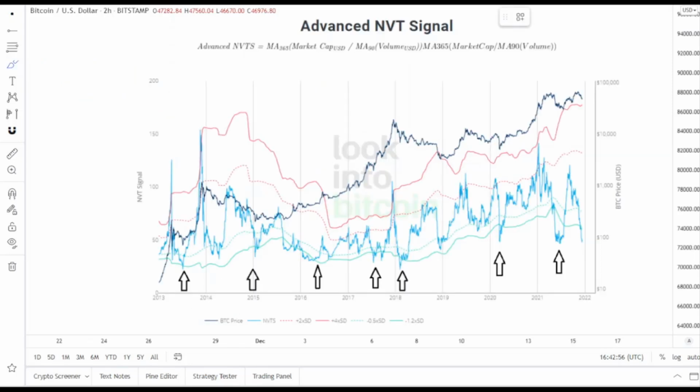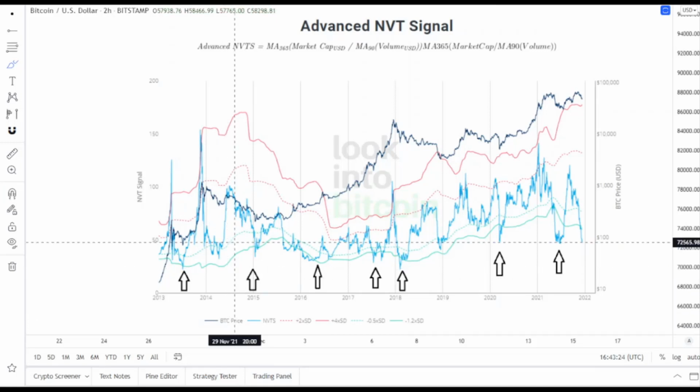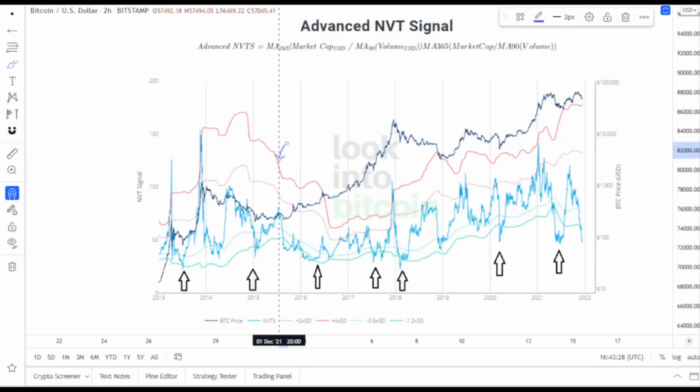I would like to draw your attention to this chart which I shared via Twitter. In this advanced chart, NVT stands for Network Value Transaction Signal. So I promise to explain in details. As you can see, this green line, or light blue, is the NVT line, and at the same time, this red line is the resistance line.